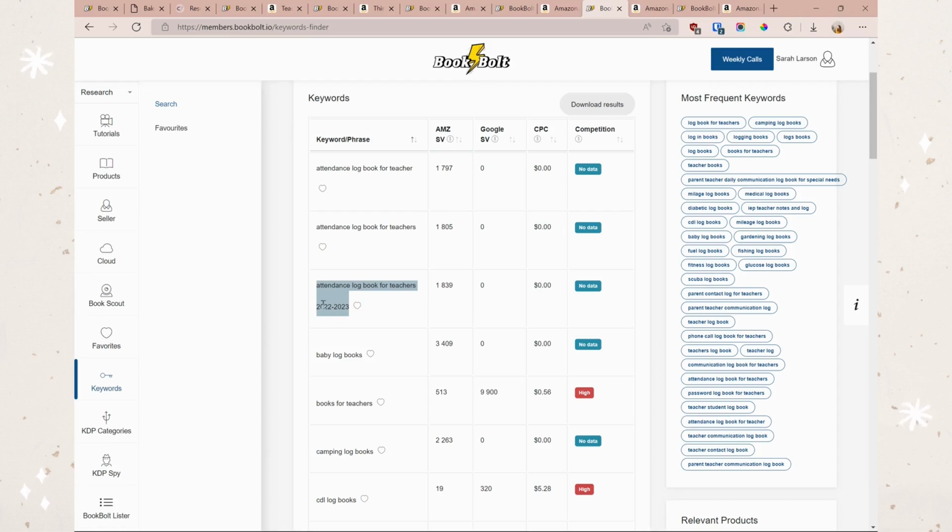But 2022 to 2023 is a little less relevant at this point. This keyword is going to disappear too soon here, since 2022 isn't important anymore. And what is going to be big is attendance logbook for teachers 2023 to 2024. Essentially, any time that you can add just the most relevant year, so 2023 in this instance, you are going to show up for a lot more keywords that other books wouldn't be showing up for.